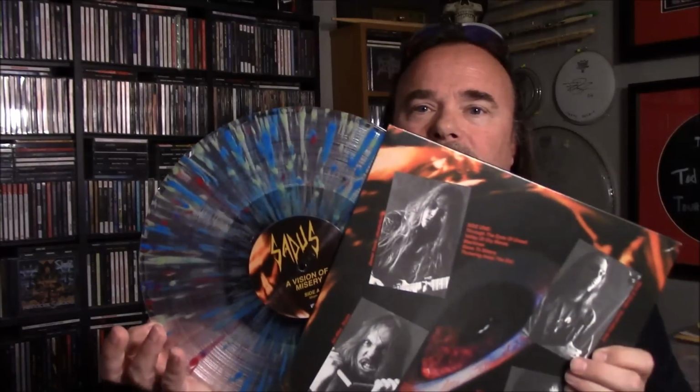But this one sounds great. It looks great. It's on a splatter vinyl. And I wish the place I ordered it from had black. They didn't. I would have gone for the black because this looks like funfetti cake or something like that, doesn't it?